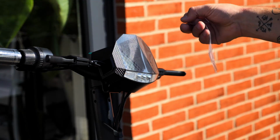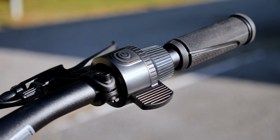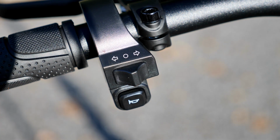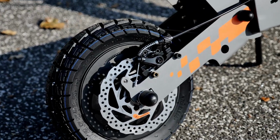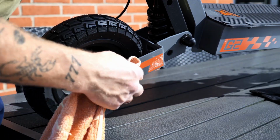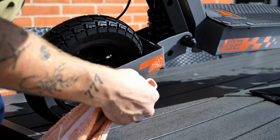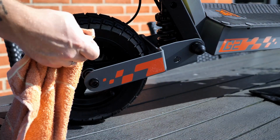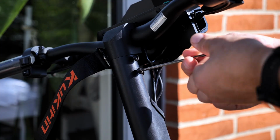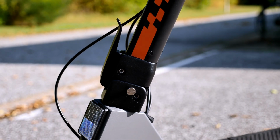It is becoming a tradition that KuKirin makes high quality scooters, and I didn't expect less out of the G2, and I didn't get less. The only problem that I had was some foam or something like that remaining a little bit on the paint here, which was hard to clean. Other than that, I have literally no complaints. I checked all the bolts and screws, and everything is tight.